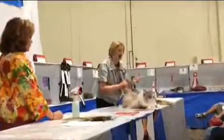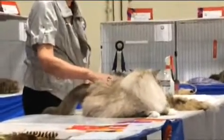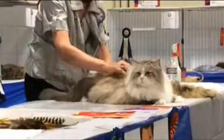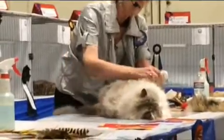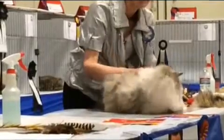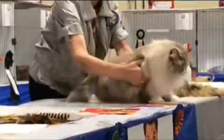Earlier than 4 years because they're not really fully developed. He has a characteristic cold weather coat texture. He's got a wonderful guard hair coat, and he has lots of long hairs underneath to keep him warm. His belly is full of long hairs. He has hair that covers all of his paw pads so he can walk in the snow and not get his feet cold. He has everything that he needs to survive, and that's very important.